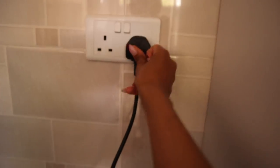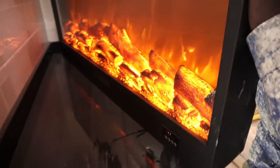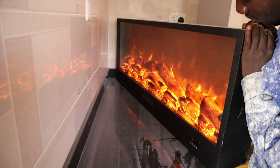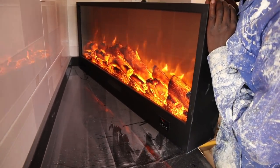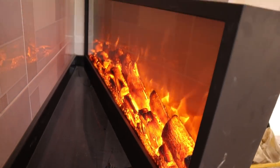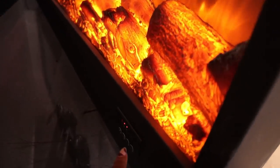So this is the unit we got. I know it's not on at the moment. Maybe I can try and do it. Let's see if I can do this. Yeah, right there. Look at that. So that's the piece, and you can always control it down here.